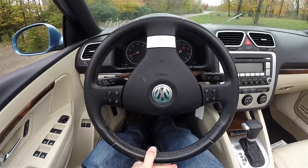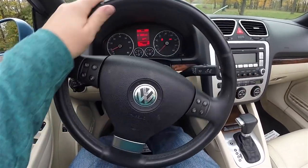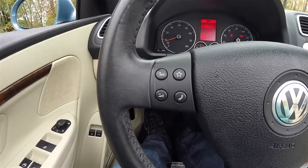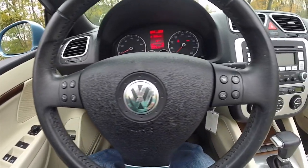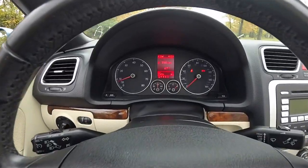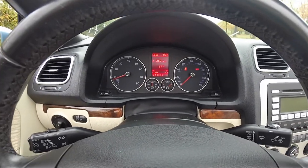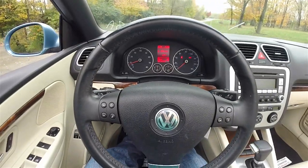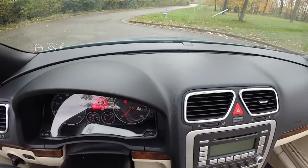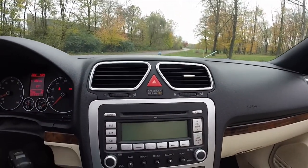Alright, I'm panning through the interior and showing a little more details. Nice, firm, power-assisted steering. Multifunction controls on the steering wheel for your trip computer, audio controls, as well as menu controls. Easy-to-read instrumentation with blue backlighting and red information needles. Soft-touch dash with a leather grain look. Satin silver accents.